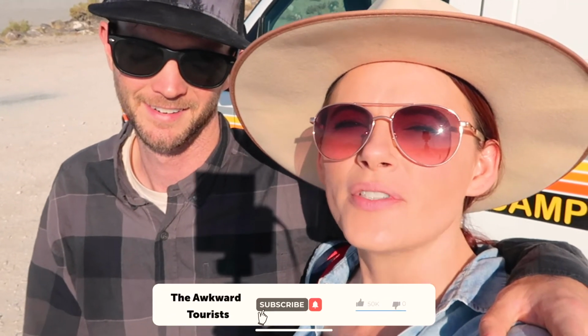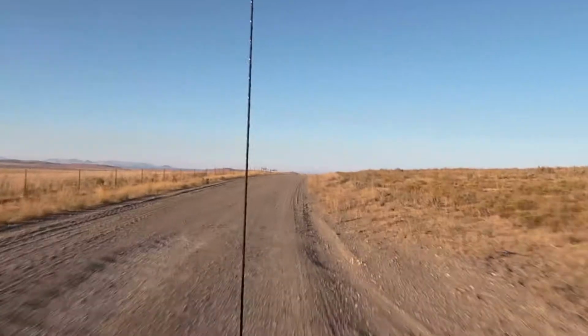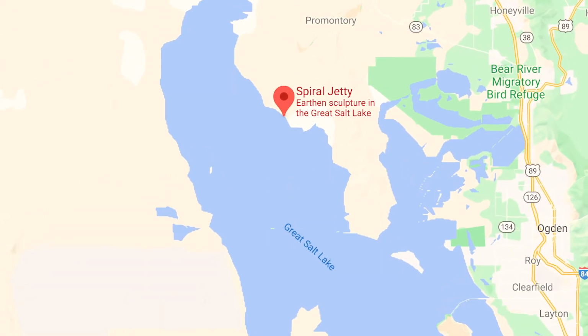Good morning, happy travelers. Greetings from the Salt Flats of Utah. Last night, we were trying to make the crazy drive out here. We didn't quite make it though. We got to the beginning of the dirt road that we needed to get here, so we camped there for the night, then took the last 15 miles to our final destination of the Spiral Jetty here on the north side of the Salt Lake City.